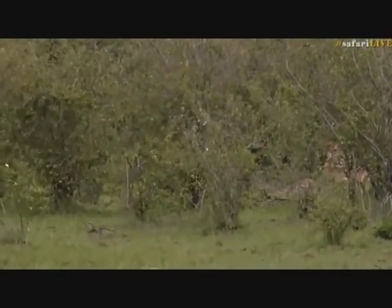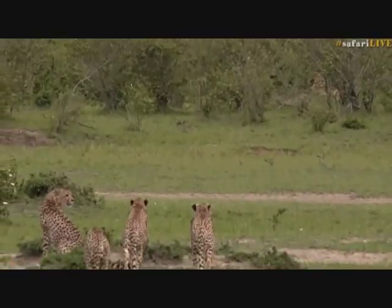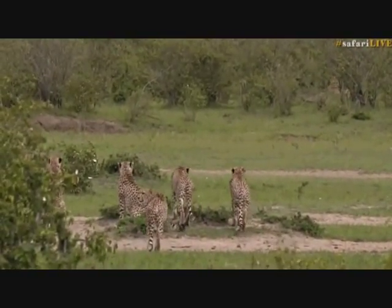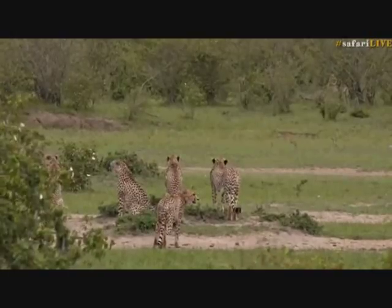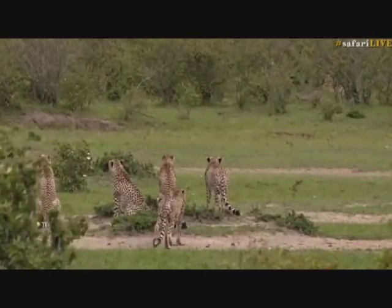Okay. Well, the cheetah just continued to creep closer, which is really just, it doesn't make sense, unless of course they are teasing them, trying to induce these lions into a bit of a chase.